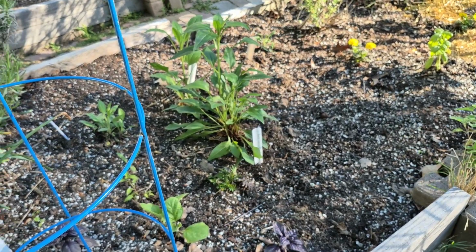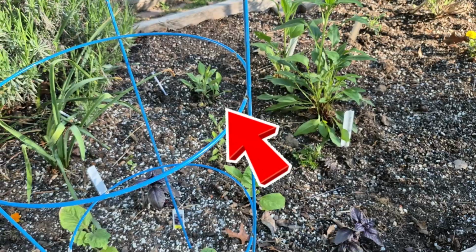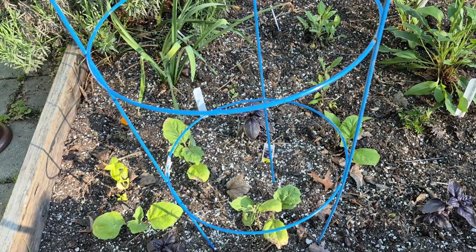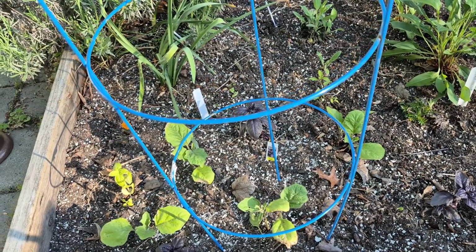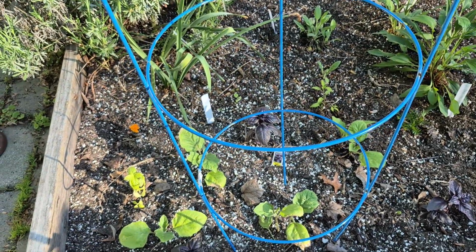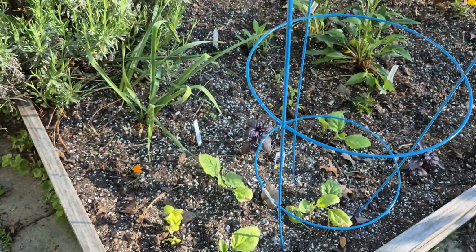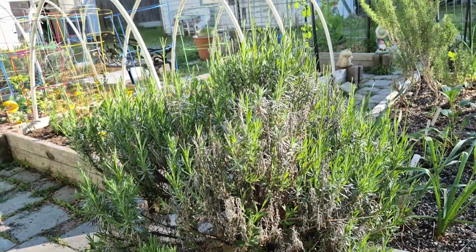Here we have purple coneflower, also purchased from the Master Gardeners, black-eyed Susan. Here we have some eggplant and some purple basil and some regular basil, as well as a sad-looking marigold. We'll see if they survive. They were exposed to the power washing that impacted the hydrangea. The lavender is looking lovely. It is starting to bloom.